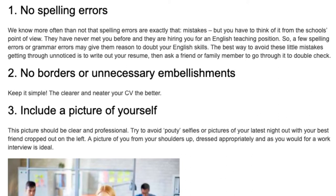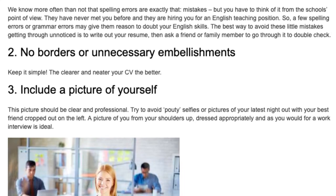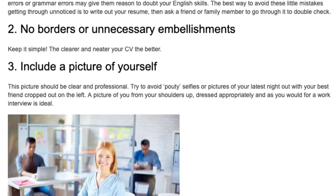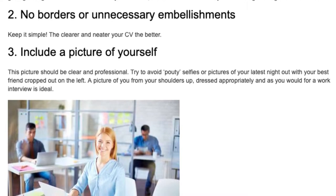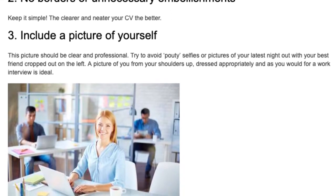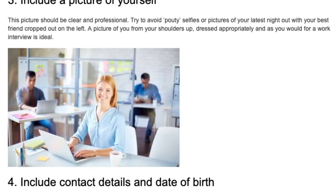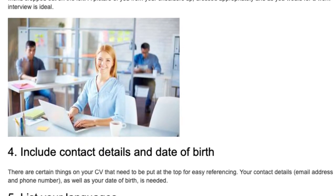2. No borders or unnecessary embellishments. Keep it simple. The clearer and neater your CV, the better. 3. Include a picture of yourself. This picture should be clear and professional. Try to avoid pouty selfies or pictures of your latest night out with your best friend cropped out on the left. A picture of you from your shoulders up, dressed appropriately and as you would for a work interview is ideal.